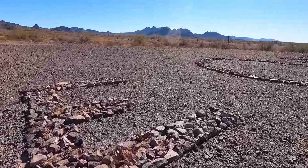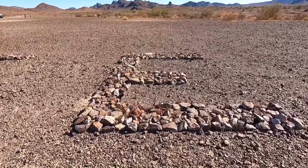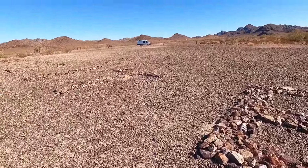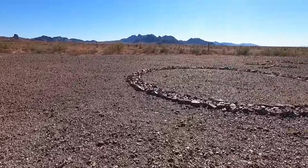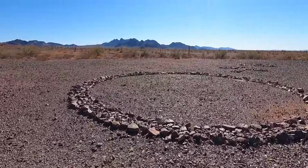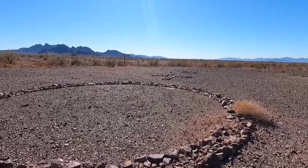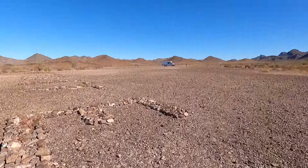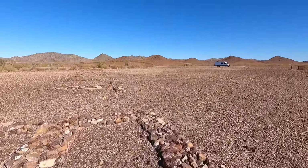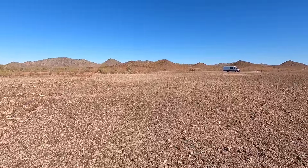That circle represents the style of airport, the runway. Those rocks are packed in there. It looks like they were painted at one time. There's a directional arrow pointing straight at town, straight down at Quartzsite. Well, off to the van we go.